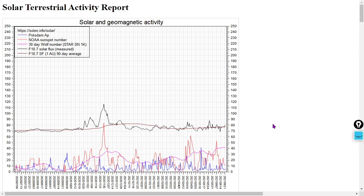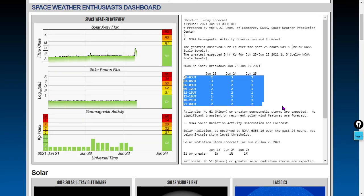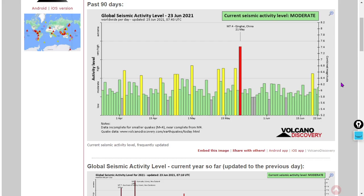Anyway, that's a 1-year chart. Sunspot number is the red line down there below. That 1-year chart from Solon.info. No geomagnetic storms or geomagnetic unrest or anything like that forecasted from NOAA. This is the NOAA forecast here we've highlighted on the Space Weather Enthusiasts dashboard. And let's get to seismicity.